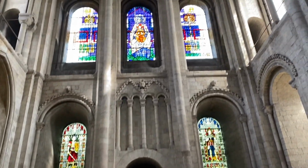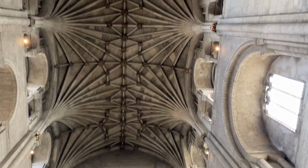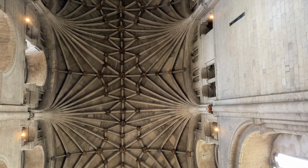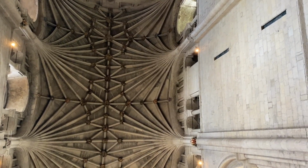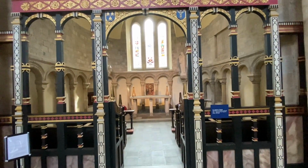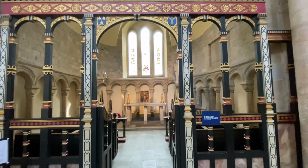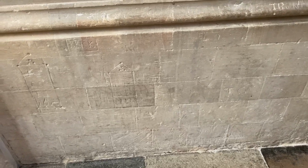If you look up, look at the colours in these windows. And up on the roof, on the ceiling. Wow, there's about 1,000 bosses in this cathedral, by the way. There's little bronzy, goldy things at the top. Within the cathedral itself, there's little mini chapels. Look at this. And this one is St Andrew's Chapel, as you can see there. So, walking around here, I've noticed, look at this, graffiti all over the walls. I don't know. Look at this.